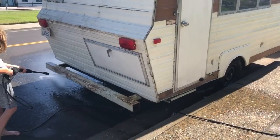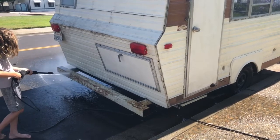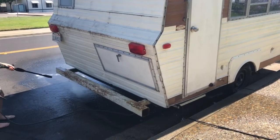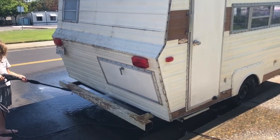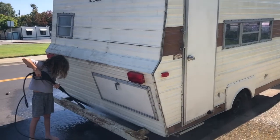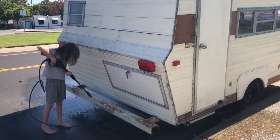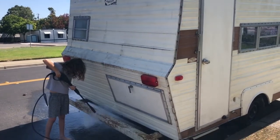So today we're going to power wash the outside, not the roof because we're still waiting for the roof kit, but we're getting the bumper power washed so we can prime it and paint it, and we're still making a decision about what we're going to do with this exterior. Nobody wants me to paint it. They like it the way it is. I think it's kind of funky and could use a facelift, but I don't know.